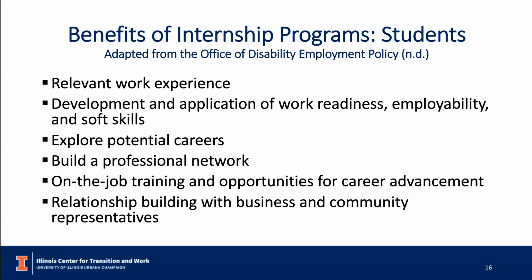Now, the benefits to our students, again from the Office of Disability Employment. They're getting real-world, relevant work experience. Win-win, right? We can only create a simulated work environment in a school classroom, with bells ringing and lockers slamming, for so long. We have to get our students out in the community and really get that relevant real-world work experience. They're going to be developing and applying work readiness, employability, and various soft skills, all rolled into that natural environment.